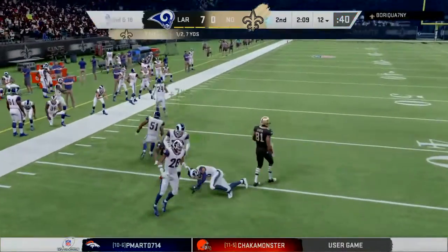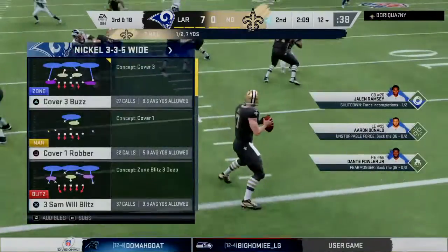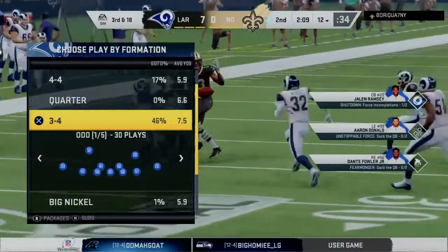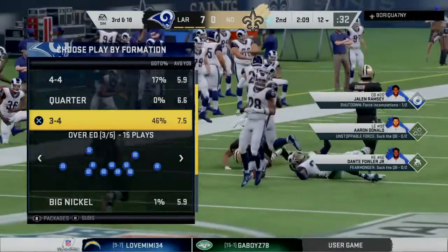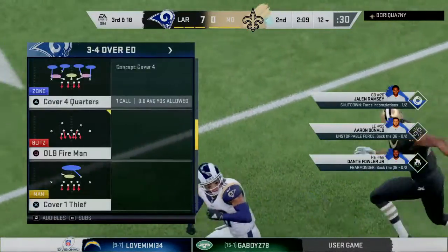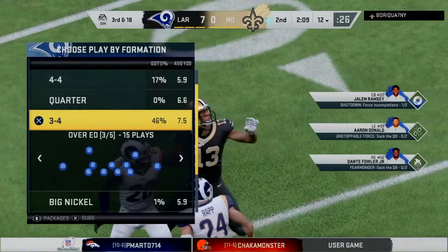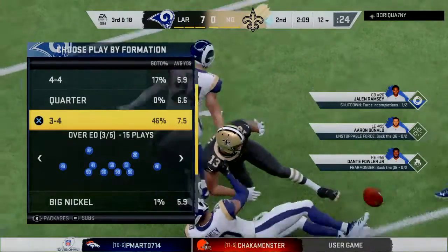And this one incomplete. Too much contact to hold on to that one, and it's 3rd down. Brandon, it looked like he had his hands on it for a moment, but let's face it, that was going to be a tough catch all the way because of the presence of the defense right there as he was trying to haul it in. Yeah, nice job to force the incompletion.